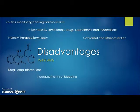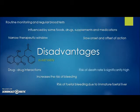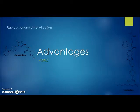There is a major risk of bleeding, which can cause significant morbidity and mortality. It should be avoided during pregnancy, as there is a risk of fetal bleeding throughout pregnancy. The risk of death after trauma is significantly higher in patients using warfarin, and there is development of dependence for the drug. New oral anticoagulants' advantages include a rapid onset and offset of action, a wide therapeutic window, and oral administration.